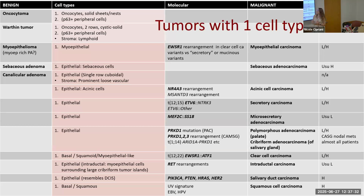So myoepithelial carcinoma, many of them have EWSR1. Acinic has NR4A3. Secretory has ETV6-NTRK. Microsecretory has MEF2C. Polymorphous and cribriform have various mutations and fusions in the PRKD1 gene. Clear cell carcinoma has EWSR1-ATF1. Intraductal carcinoma tends to have RET fusions. Salivary duct carcinoma has a conglomerate of PIK3CA, PTEN kind of variety. And then if you happen to encounter something like a met, right, a metastatic squamous or a metastatic basal, you might be looking for something like an ultraviolet mutation signature on your molecular testing or a virus, okay? So most of these can be sorted out by morphology, immunos, and molecular.